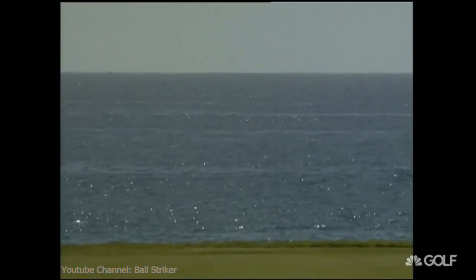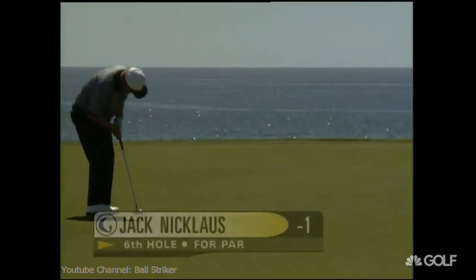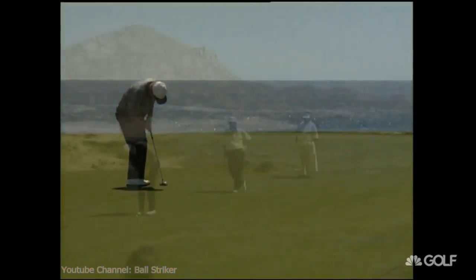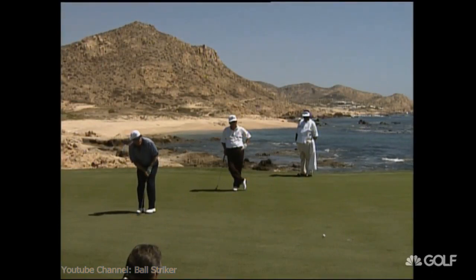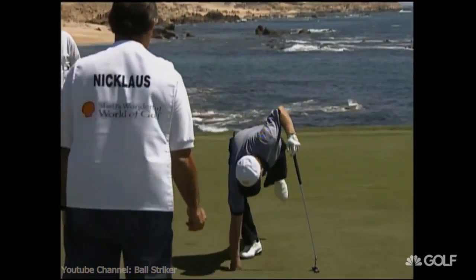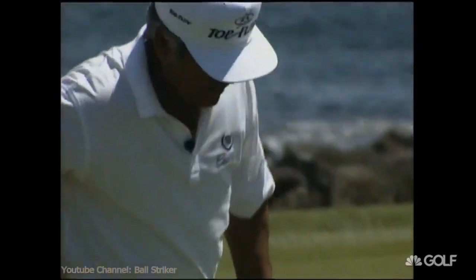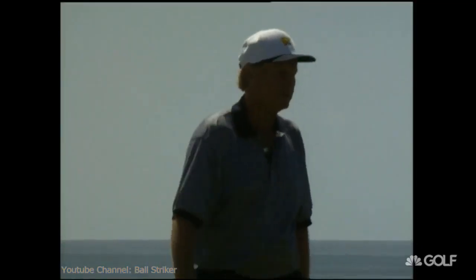Some of the saddest words in golf, still your shot. Needs this for par three. Mess around with that putter, huh? Yeah, he's been making it for years. It was a 3 on the card. That first one don't mean nothing if you make the second one. It was a 3 on the card.